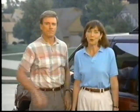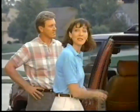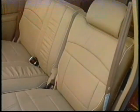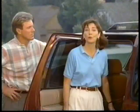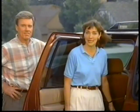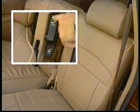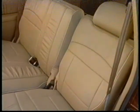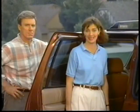And one of the features that makes it so versatile is the split folding rear seats. If your new Explorer is a four-door, you have the 60/40 rear seat combination. And if it has leather seating surfaces like this one, then the rear seat features reclining seat backs. To recline the rear seats, press the recliner handle and hold it in place to adjust the seat into the position you want. Then release the handle to lock the seat back in place.